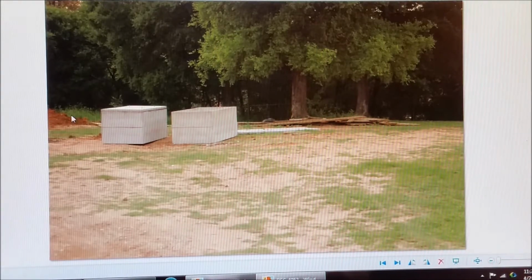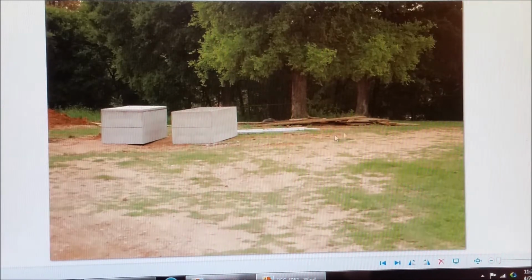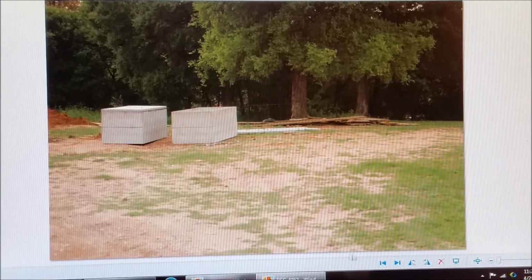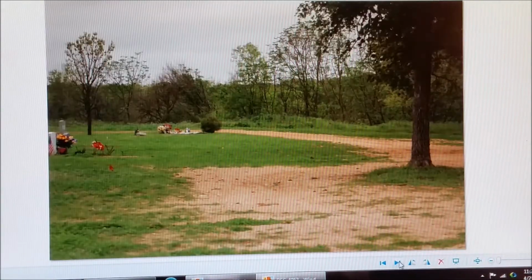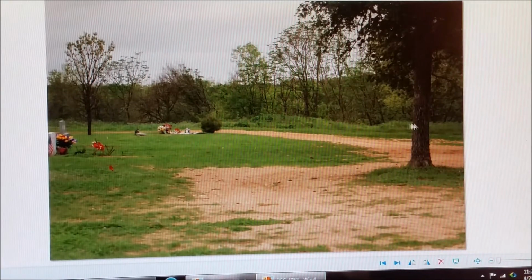The staging area that was just removed is over here to this side, screen left. You can see that they used to leave concrete vault liners here on site and just keep the wood piled up because they had a service almost every day over there. There's now a road that comes down through this area that's been paved. This area back in here is all fill.